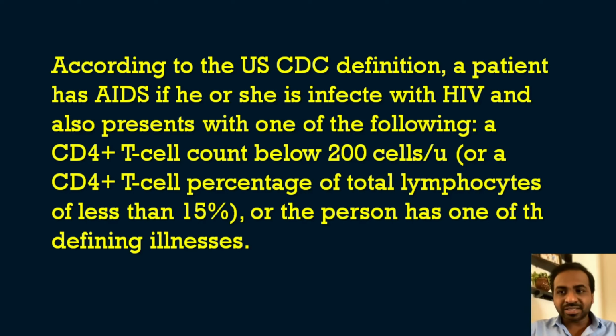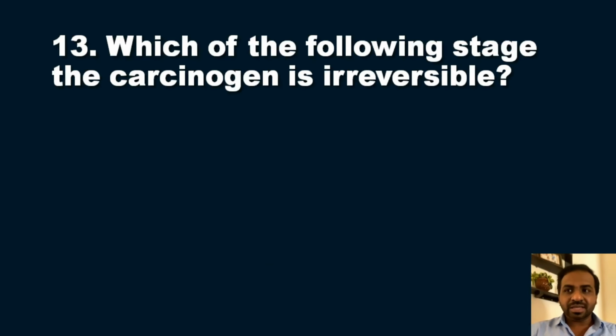Okay, the first one is the CD4 count, which is less than 200 cells per cubic millimeter, then infection with HIV, and along with that any one of the defining illnesses laid down by the CDC. Okay, so this is the criteria. I think that is clear. Now we can move on to the 13th question in our series. This is from oncology again. Which of the following stages of carcinogenesis is irreversible?